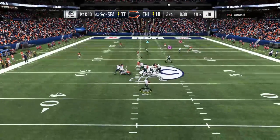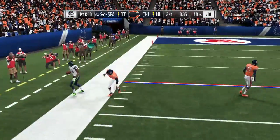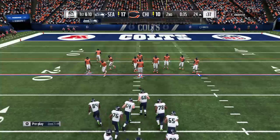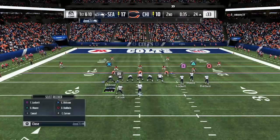They'll throw on first down with Wilson. And he's got a man on the crossing route. That's Moore. And he takes this just a few yards shy of the red zone before going out. That one goes for 24 yards.